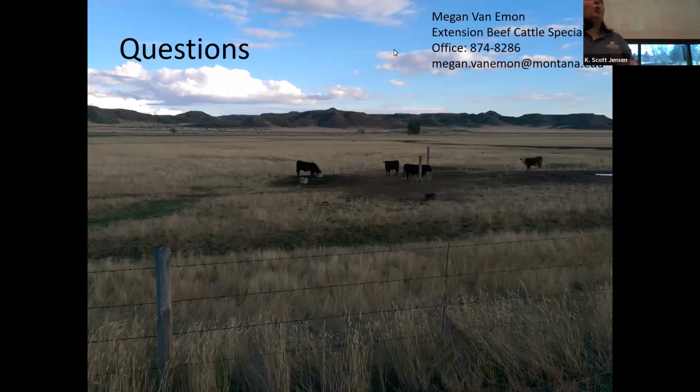They might be a little more mobile, depending on your range environment, reaching higher areas than those bigger cows are. But honestly, there hasn't been shown a big advantage to those smaller cow sizes on the rebreeding aspect if they're also in good condition.